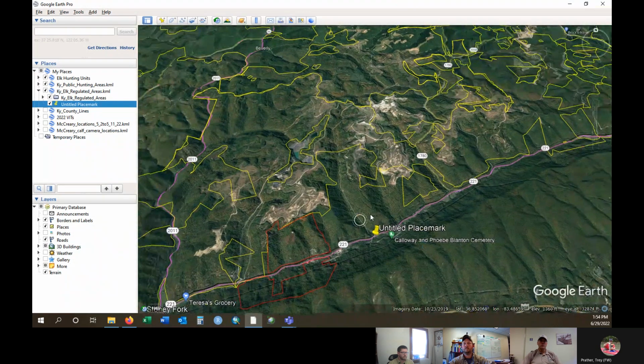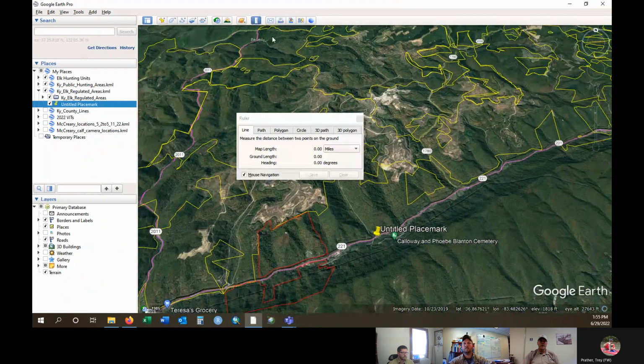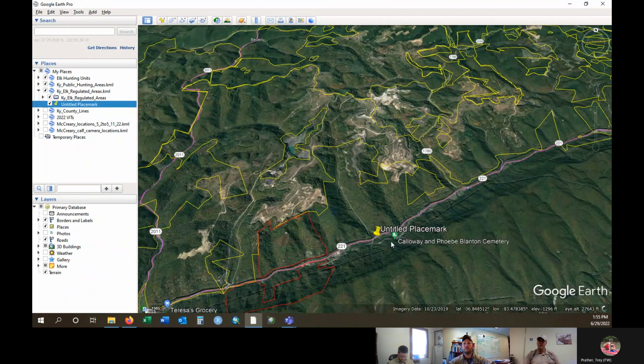There's the ruler in this toolbar here that you can change to miles, feet, yards, whatever you want. You can just click once, drag the line, and click again, and it'll tell you it's 1 mile up that road there. But I would keep in mind that it's not flat in southeastern Kentucky, so those are flat line distances. It may be quite deceiving depending on how steep the terrain is. It might be a lot further across for hiking. It's just something to keep in mind when you're using the measurement tools here.